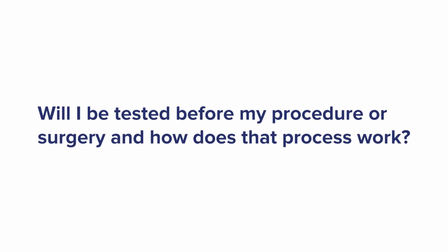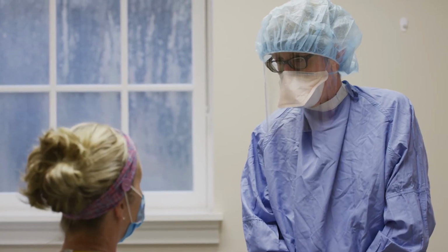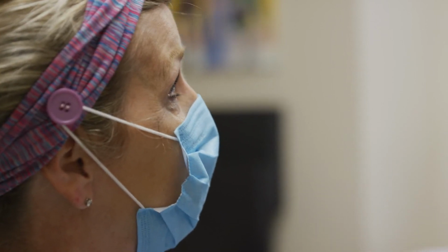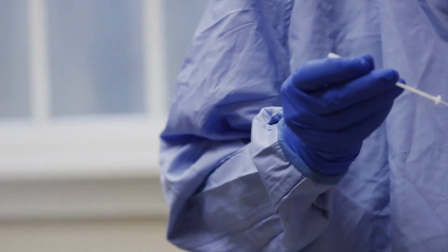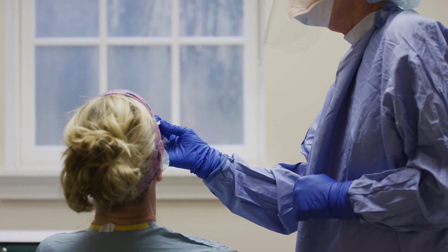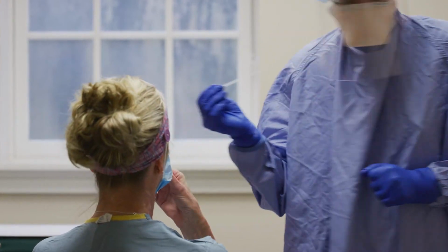Will I be tested before my procedure or surgery? And how does that process work? Yes, all patients must have a negative COVID test 24 to 48 hours before their procedure if their procedure requires general anesthesia or intubation. If you test positive, a decision will be made between you and your physician regarding the safety of delaying your procedure. In most cases, if your procedure is not of an emergent nature, it will be delayed for a short period of time to make sure that you stay healthy.